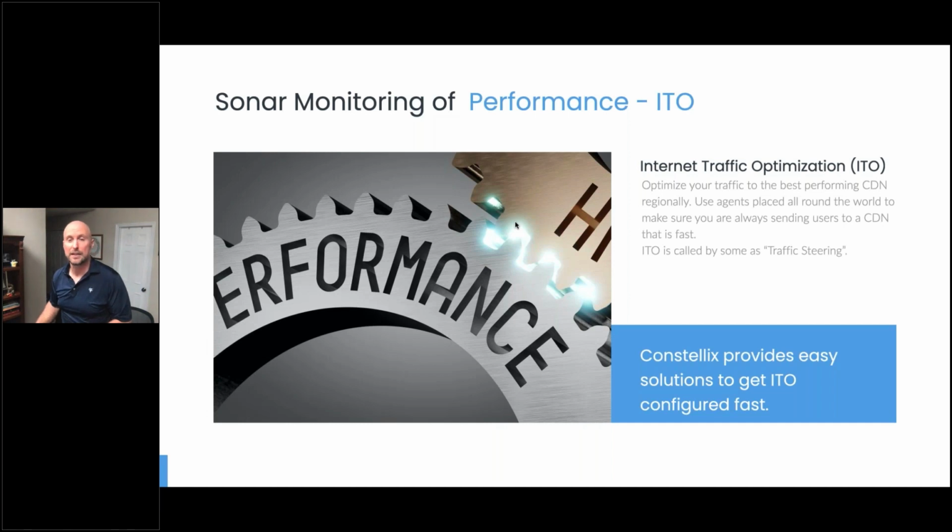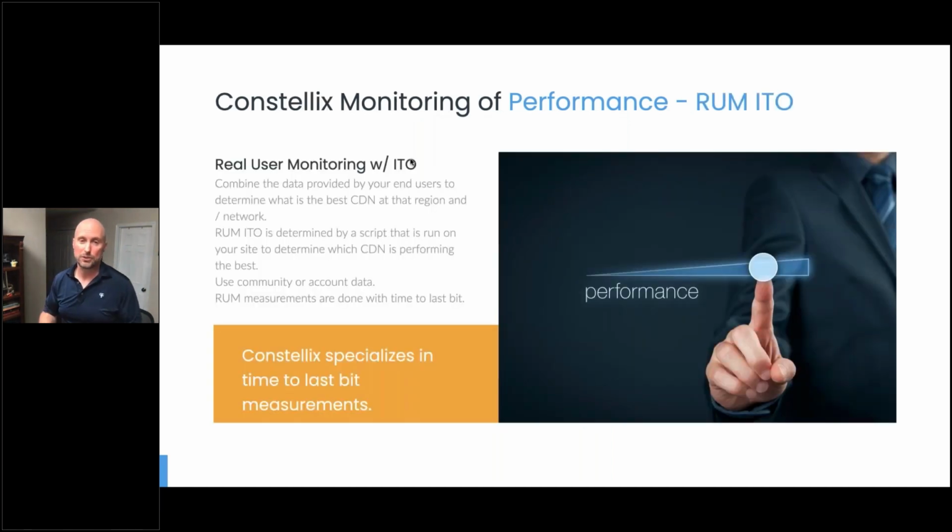We call it ITO. And the reason we call it ITO is because the next one is called RUM ITO. It was too much to say real user monitoring with traffic steering, so we said RUM ITO and ITO. With real user monitoring, we're now going to take the data of your end users and make a decision based upon that.